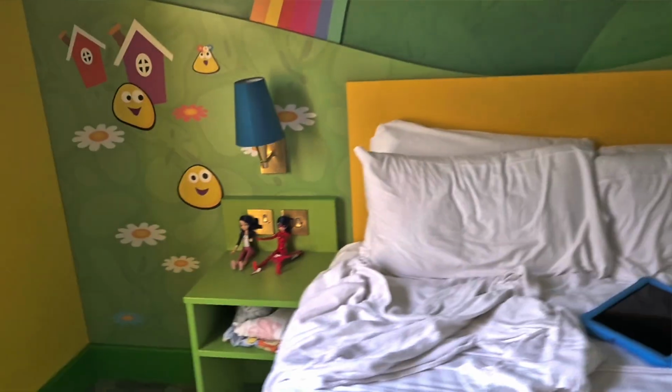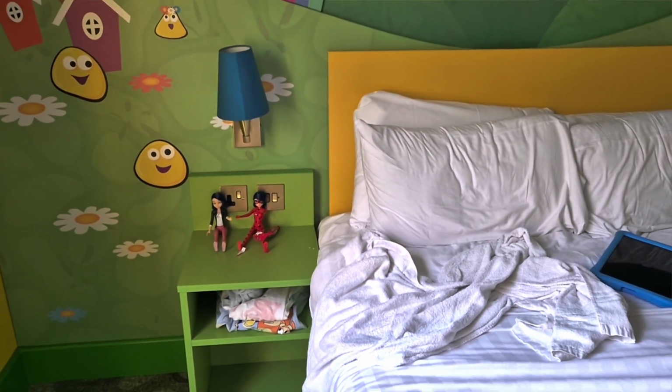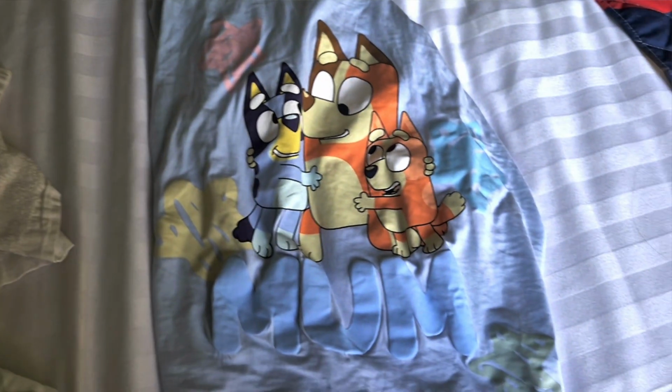These miraculous dolls, Marinette and Ladybug, have been put there. These are my blue pyjamas, just because I said I'd show you. Aren't they cute? Same mum on them. And the bottoms, they're from Asda, for Mother's Day. So yeah, I'm guessing the cleaner done that for Oliver. We'll go along with the magic. I like the magic.